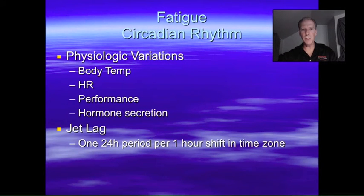Circadian rhythm, again, it gets down to the physiologic variations as far as your body temp, heart rate, and so forth. Jet lag, if you're transporting, again, this is all from our standpoint, commercial flights. For every hour shift in time, for me to fly over to Ireland is 5 hours difference. It's supposed to be 24 hours per hour of flights, 5 days before you actually accommodate, at least physiologically.